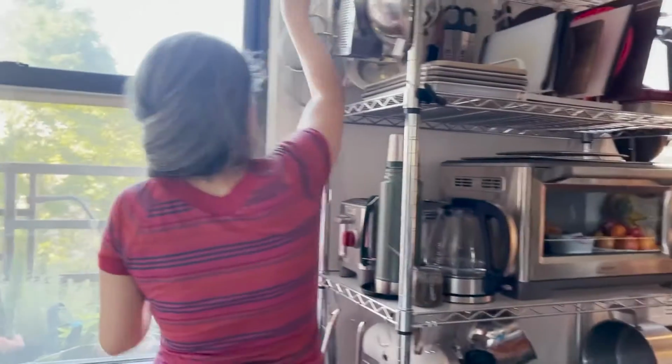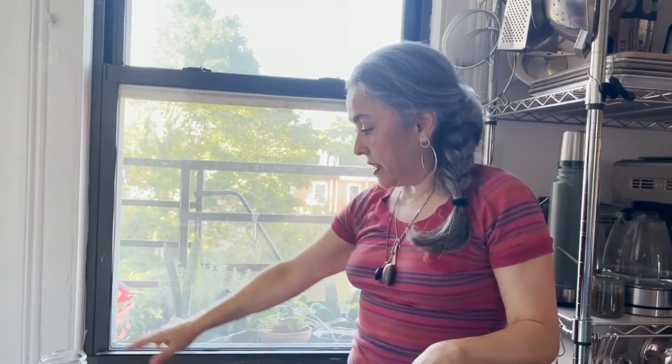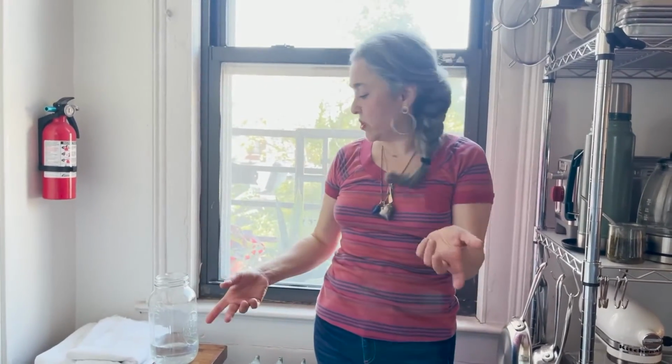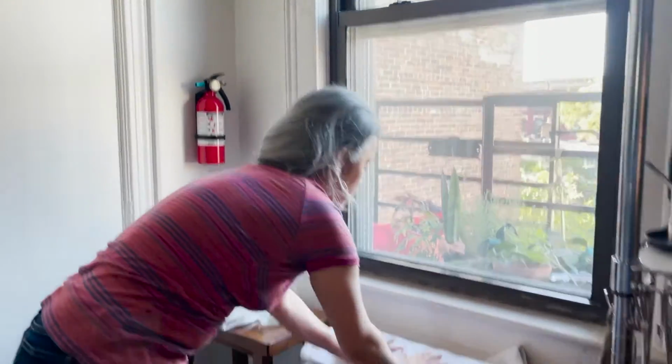What else? Here's my garden. You guys see my garden? My urban garden. There you go. And I keep a jar here for water, to water my plants. I usually save the water that I don't drink. Oh, and these are the last few pictures I've been taking here of food. We'll see. That's a secret.